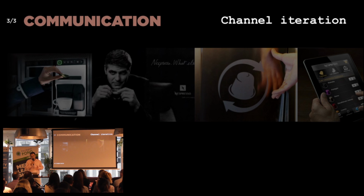And then they decided to experiment with print versus TV, and they found that by demonstrating the machine and showing how easy it is in a video, the sales increased several fold compared to what they were spending on print. They then trialed department stores and managed to get into one in Paris, and they found that when they let people taste the coffee, they can increase sales by 6 times over.